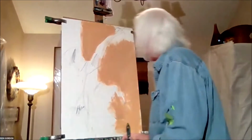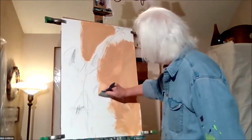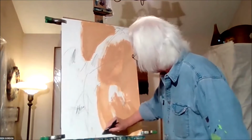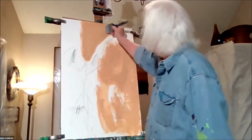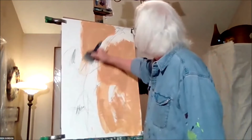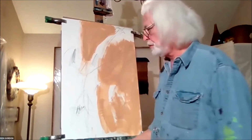Okay, so this isn't thoroughly dry yet. I'm going to come through, and this is another tool that I want you to see today, and I'll be using a lot of these. This is a silicone tool. We waited a bit longer than I'd anticipated, so it's not really taking it off too well. We'll do that again with another passage. All right.